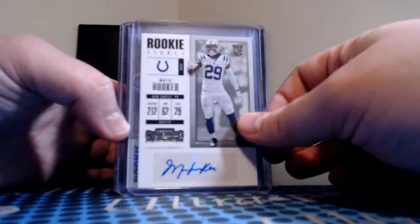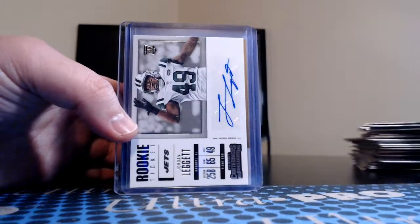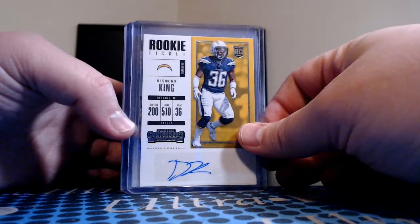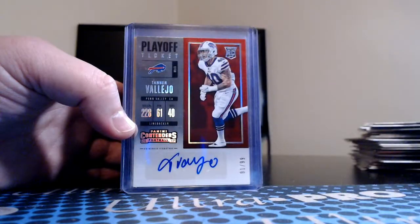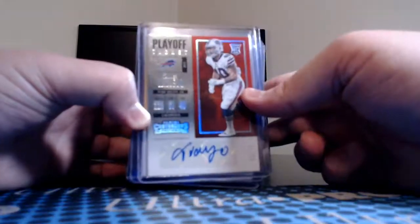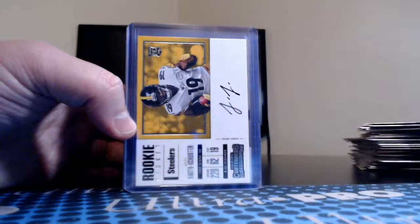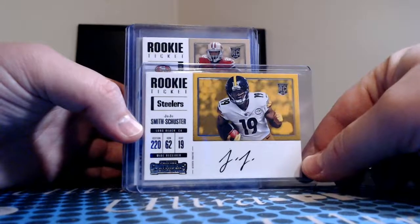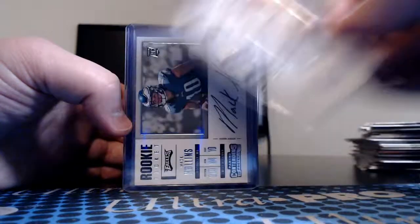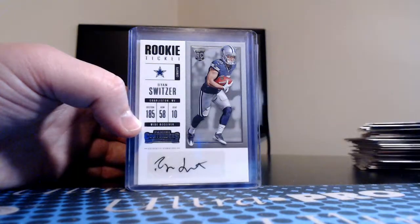For the Colts, Malik Hooker rookie ticket. Variation rookie ticket, Taco Charlton for the Cowboys. Variation rookie ticket, Jordan Leggett for the Jets. Rookie ticket of Desmond King for the Chargers. 81-99. Tanner Vallejo. Not 100% sure how to pronounce that last name there, guys. 91-99 playoff ticket for the Bills. Variation rookie ticket, Juju Smith-Schuster, on card. Matt Breida, rookie ticket for the 49ers. Matt Collins, variation rookie ticket for the Eagles.